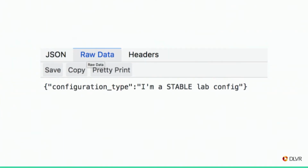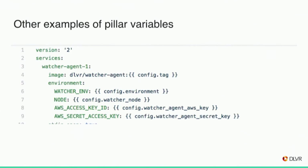And there we go. Now the config file changed because we got a stable version, and now we're on the stable lab config. So those are just two examples that I wanted to highlight. Those are the main core features of this module that we use.